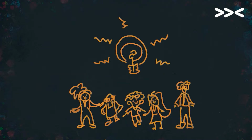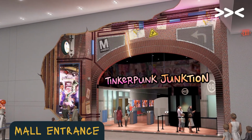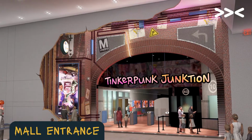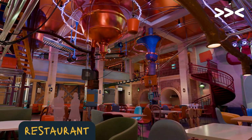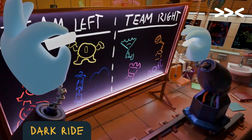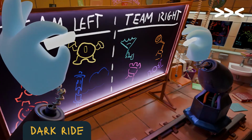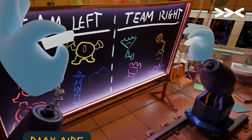The solution? Tinkerpunk Junction. Families from all over are welcome to this handmade haven where the Tinkerpunks have transformed an abandoned subway station into an embassy for both creativity and sustainability. Once guests learn to think like a Tinkerpunk, they'll find the hidden potential in everything and shape their own world.